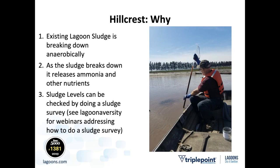Now, it is very typical to see very high concentrations of ammonia in landfill leachate. And the reason is that it's an anaerobic digester. It's just a byproduct of the process. So same thing in lagoons. When you get too much sludge buildup in a lagoon, that sludge will start to break down anaerobically if it doesn't have enough oxygen. And that will release ammonia, phosphorus, all sorts of nutrients.